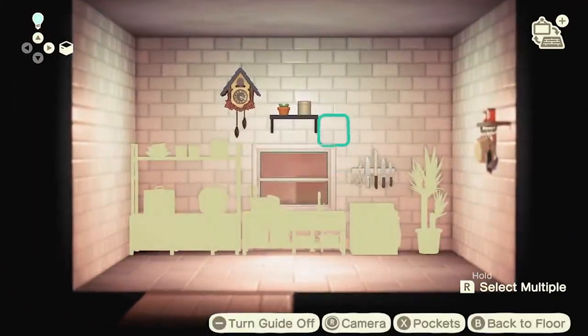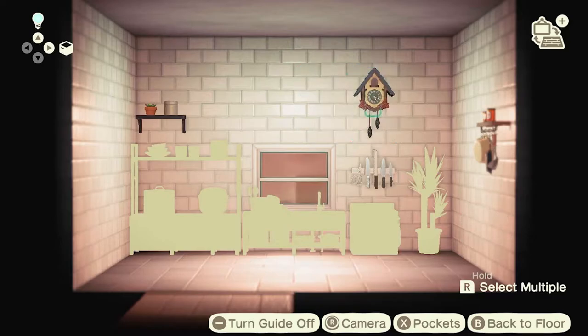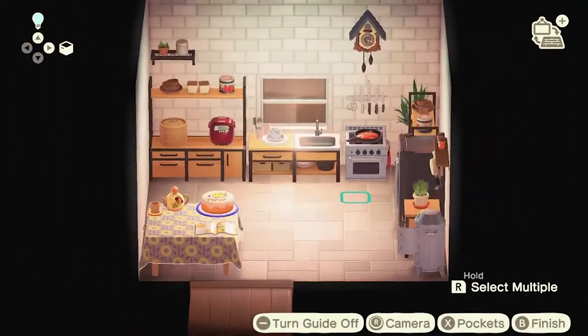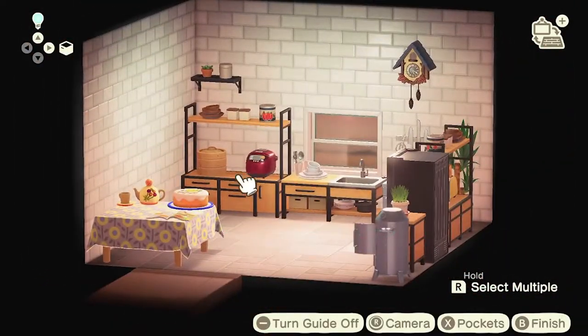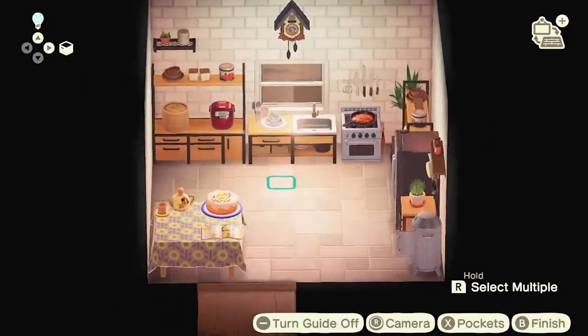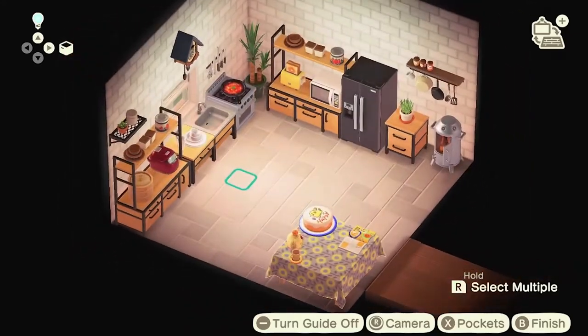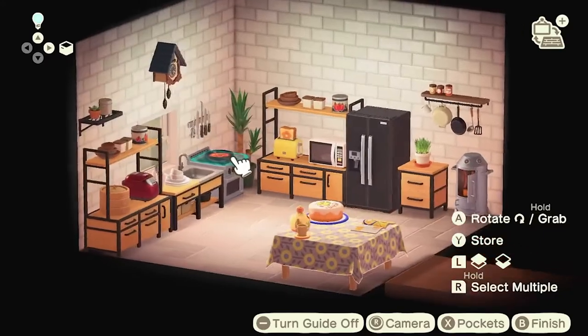I feel like this little shelf is really good at elevating the bigger units, and that this cuckoo clock looks quite cottagey. I was trying to hang it over the window there, a little bit too low, but in the end I just put it center over there because I thought that it balanced it quite well.